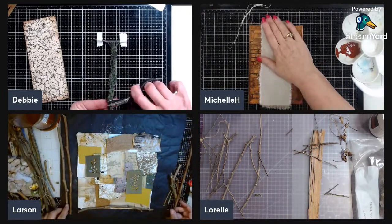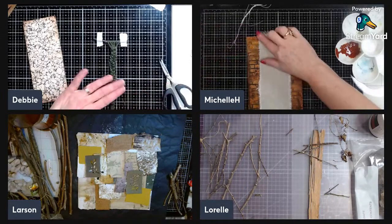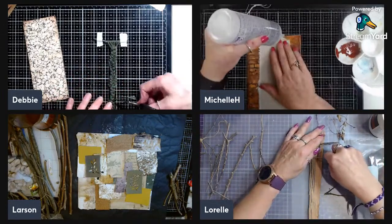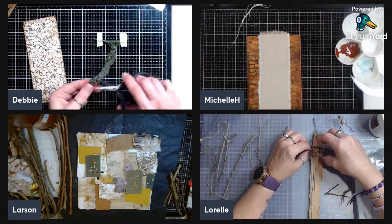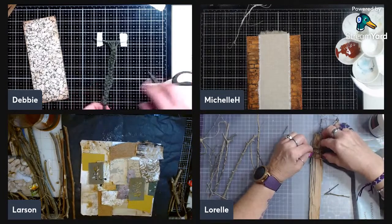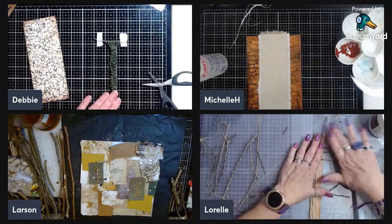See, I'm not the only one who lays everything out and then has to go back and lift it all up to glue. Right. Yeah. And it never ends up back in the same spot. It just doesn't. Never does. Even when you take a picture, has anybody ever noticed that? Yeah, I took the picture. I still ended up changing it. Well, I might not get anything glued because I'm not sure what I've done with my glue.